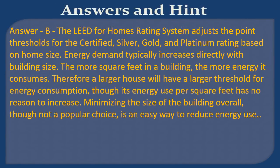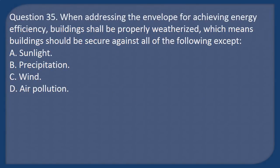Answer B. The LEED for Homes rating system adjusts the point thresholds for the certified, silver, gold, and platinum rating based on home size. Energy demand typically increases directly with building size. The more square feet in a building, the more energy it consumes. Therefore, a larger house will have a larger threshold for energy consumption, though its energy use per square foot has no reason to increase. Minimizing the size of the building overall, though not a popular choice, is an easy way to reduce energy use.